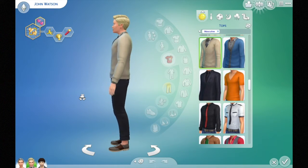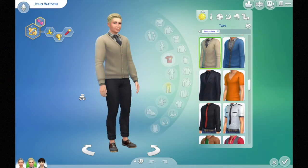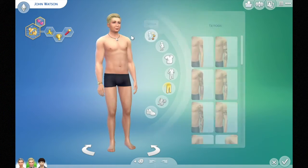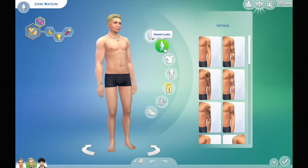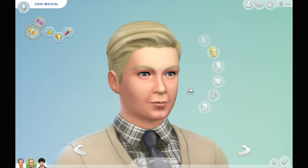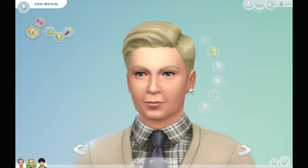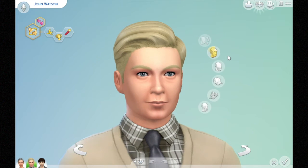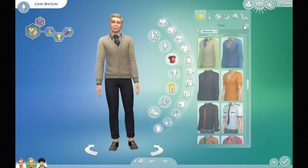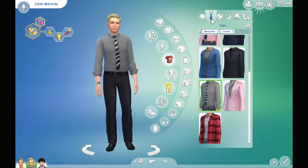So there's John. I love his new hair for the new series. I think that's great. I'm excited for it, so I tried to do that here. Although I didn't want to go gray, because there aren't many shades of gray for hair in The Sims, and I didn't want him to match Mrs. Hudson.